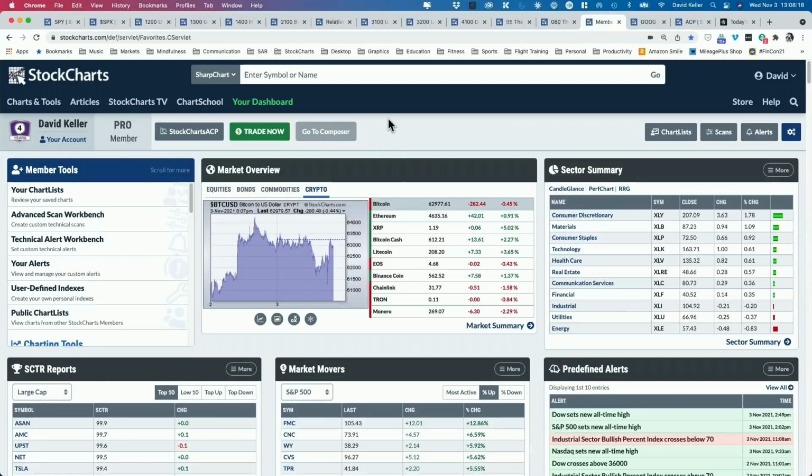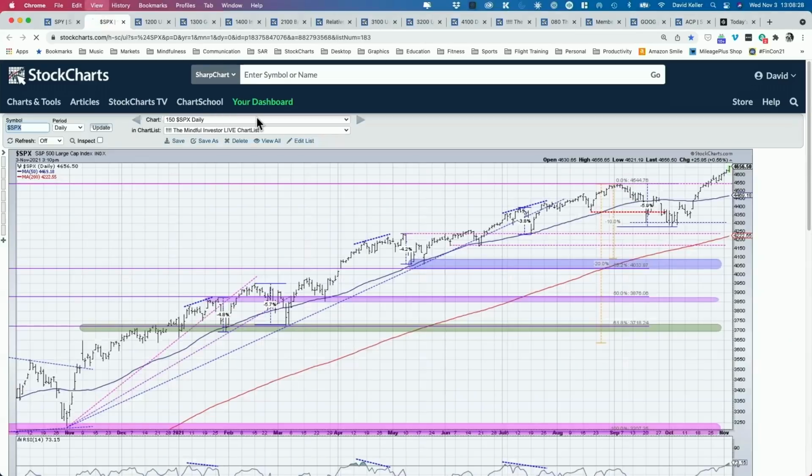We got above there and now are retesting that breakout point. Remaining above 60,000 certainly would be a fair expectation if you're bullish on Bitcoin. Let's continue on looking at the chart of the S&P 500.